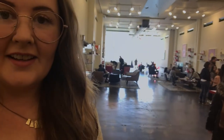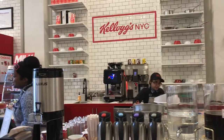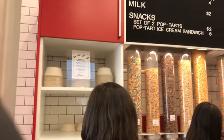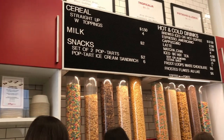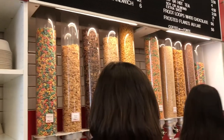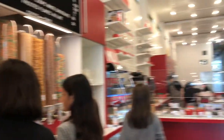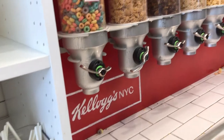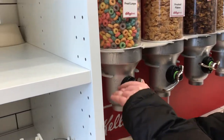Brie and I are at the Kellogg cereal bar now. It's insane, look at how big it is. I take my jacket off. So we just grab a bowl and pick our cereal? Yes. Yeah. There's like toppings and stuff over there. Oh. Maybe I'll just eat Fruit Loops. I don't want to get crazy my first time.